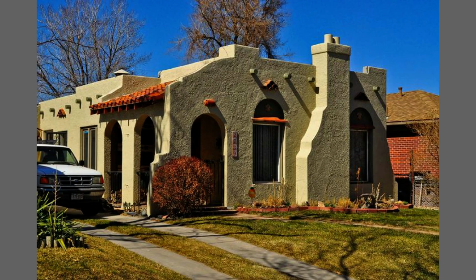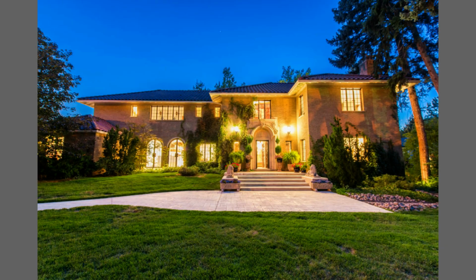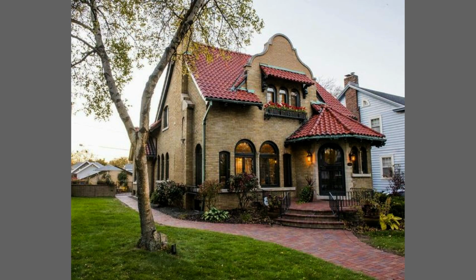Last up is the Mediterranean Revival. Now, this is one of the more rare ones to find in Denver. Some things to know about Mediterranean Revivals is they do tend to be smaller in size, around that 1,200 square foot mark. And the tile roofs that these come with, a lot of them have tile roofs, can be quite a pain in the butt to replace.